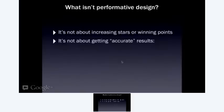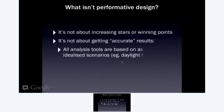It's also not about getting accurate results, and this is something that really ticks me off as an architect who is kind of pretending to be an engineer, but I'm not really, I'm still an architect. I'm not that clever, but I do like Microsoft Excel. All analysis tools are based on assumptions or idealized scenarios.